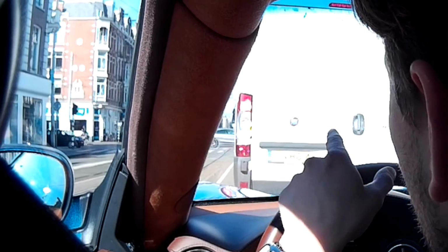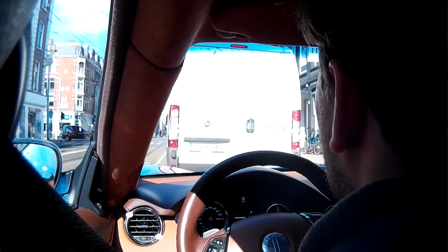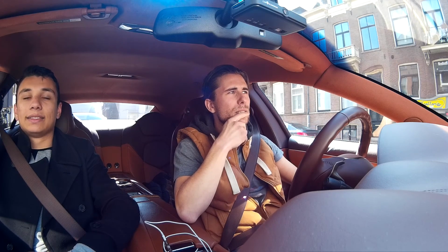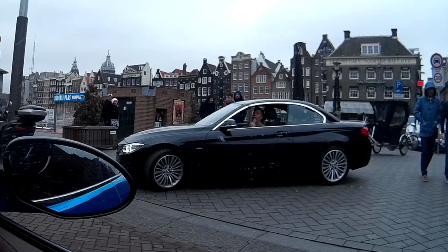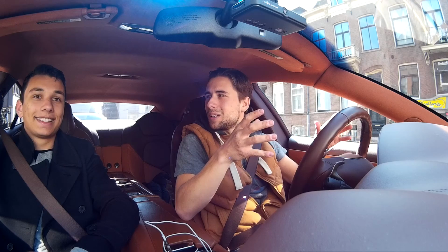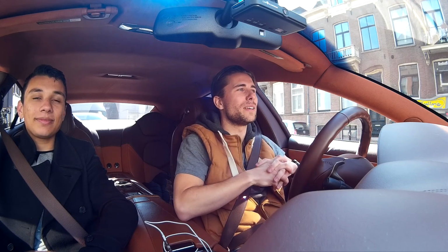So, a CLA 45 AMG Shooting Brake. I don't like those cars. I like the engines, but I don't like the design of them. Me neither. It's a bit of a weird design of the Mercedes, like the last couple of years, the last 4 or 5 years. It looks sad. Yes, exactly. The car looks very sad. Every Mercedes nowadays looks sad.